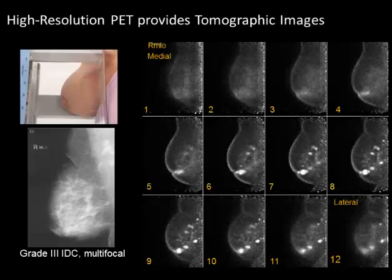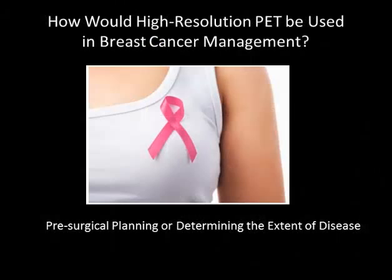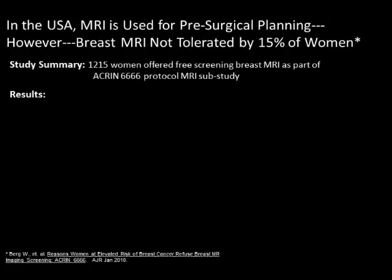You can see this person's mammogram. It's clearly abnormal, but a little bit difficult to interpret. And then you can see the tomographic images that you see with PET imaging. And you can see that each of those spots, as they pop up at different levels, as we are slicing through the breast, clearly shows that this woman is going to require a mastectomy, and a lumpectomy will probably be inadequate. So high-resolution PET can be used for pre-surgical planning or determining extent of disease.